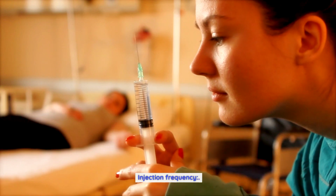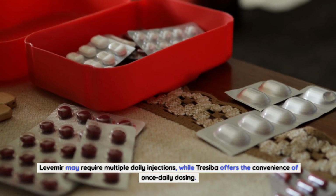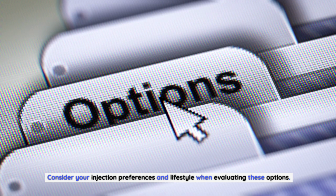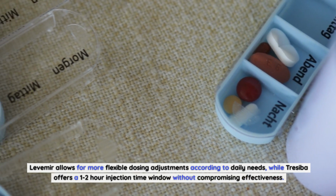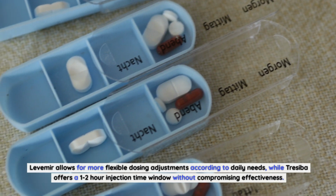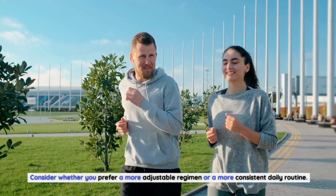Injection frequency. Levemir may require multiple daily injections, while Tresiba offers the convenience of once-daily dosing. Consider your injection preferences and lifestyle when evaluating these options. Dosing flexibility. Levemir allows for more flexible dosing adjustments according to daily needs, while Tresiba offers a 1-2 hour injection time window without compromising effectiveness. Consider whether you prefer a more adjustable regimen or a more consistent daily routine.